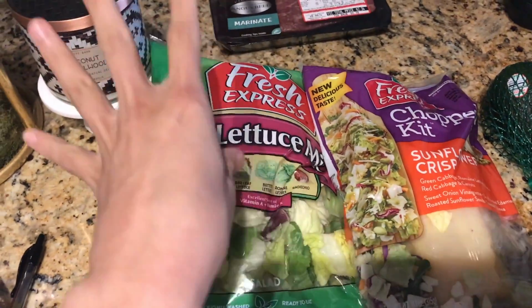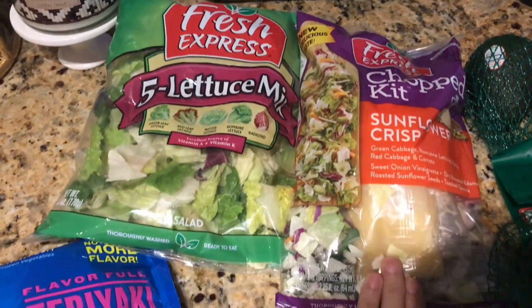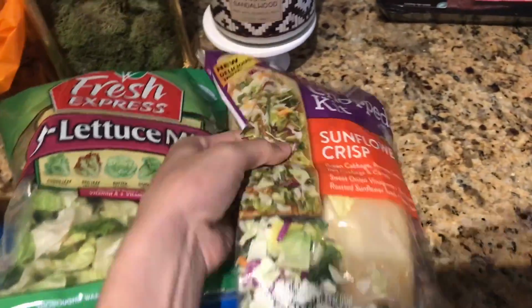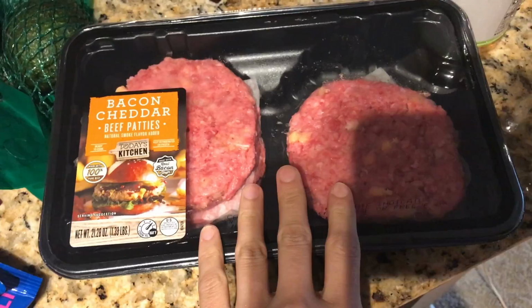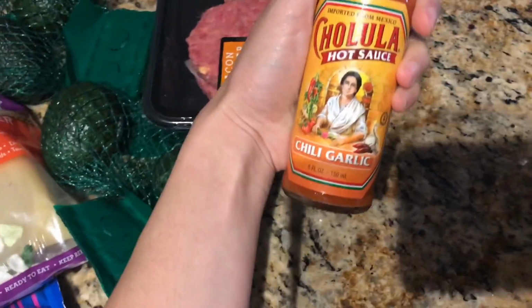So I got some lettuce mix, one for my boyfriend, one for me. I love this sweet onion vinaigrette. It's my favorite, and I can't find the dressing by itself, so I just buy this, and I really love this salad because it's very crunchy. I got avocados for breakfast. I got some burgers because I love my burgers. I make guilt-free burgers with the lettuce buns. I also got some of my old favorite, Cholula chili garlic.